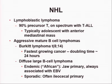Then on top of that, there are the aggressive mature B-cell lymphomas. Burkitt's is the more classical one. It's got the 8;14 translocation involving c-Myc. Its claim to fame is that it's the fastest growing tumor on the planet. It doubles about every 24 hours. So when you're trying to figure out what's going on with these patients in the hospital, you'll watch the lymph nodes just grow in front of your eyes.